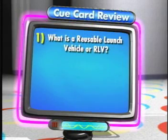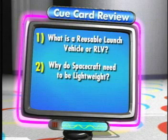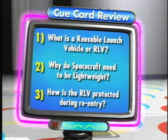Now, before we move on, it's time for a cue card review. If you're watching the show on videotape, pause the tape now and discuss these questions. What is a reusable launch vehicle, or RLV? Why do spacecraft need to be lightweight? How is the RLV protected during re-entry? Now it's time for our viewers to get some hands-on experience building rockets.